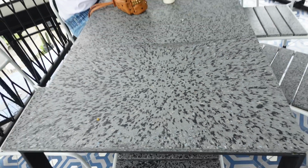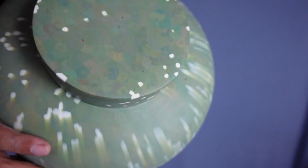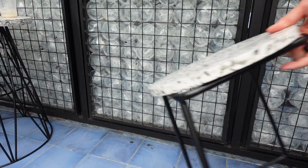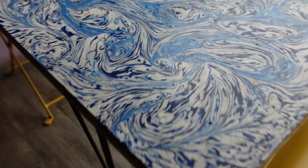Hey everyone, today I'm in Surabaya, Indonesia, and I came to visit Robries, a verified precious plastic workspace, recycling tons of plastic, employing 20 people, and making incredible products that really show how plastic is a valuable material that shouldn't be wasted.